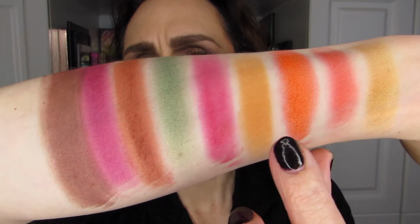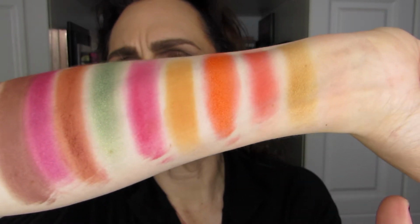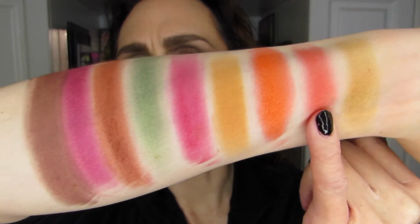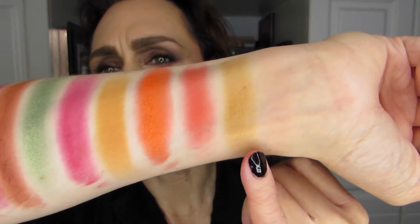They are pigmented, the mattes are smooth, the colors are punchy. I mean, this orange, yellow, the green, the pink, the gold. It's all looking really, really nice. If anything, this one is a bit softer, but if you are trying to go with a softer look, you can use this coral and then the browns and this kind of a beigey color. You can tone down the look with this palette just as much as you can amp it up. So I'm very pleased that I picked up the Shifting Sands palette.